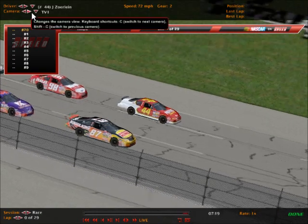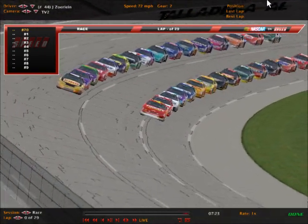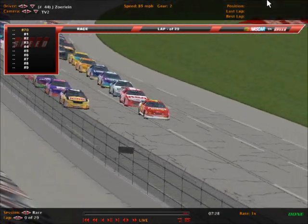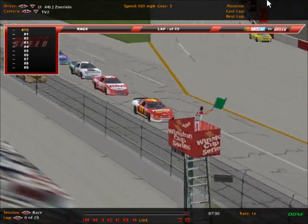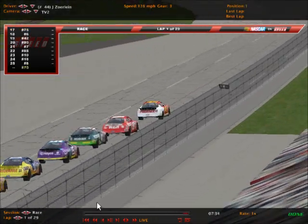We mentioned this before. Start-finish line would be right about here if this was Daytona, but it's at the exit of pit road. Of course, for some of you who do not know this track, which I think by now you should. Green flag out, and boogity, boogity, boogity! Let's go racing, boys and girls.